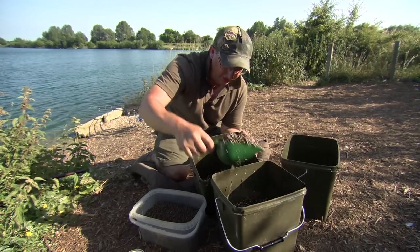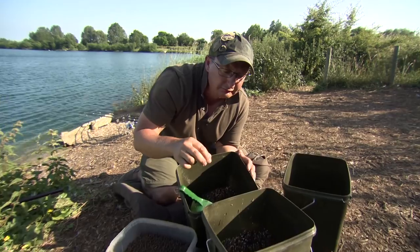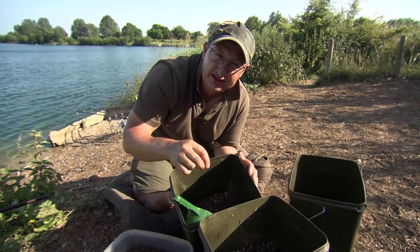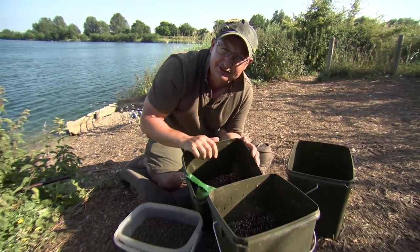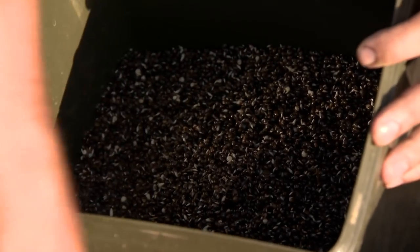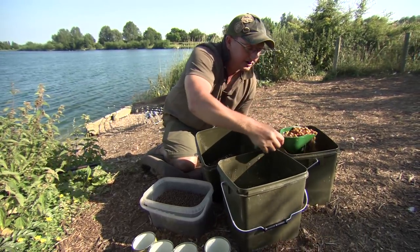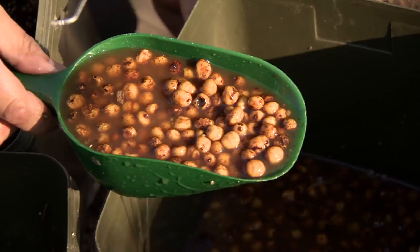Carp absolutely love this, and if you have a little taste of this, there's probably mums in their front rooms being sick now, but that tastes absolutely lovely, really nutty and gorgeous. So a couple more of them in there. And then one of the all-time best carp baits ever is tiger nuts.